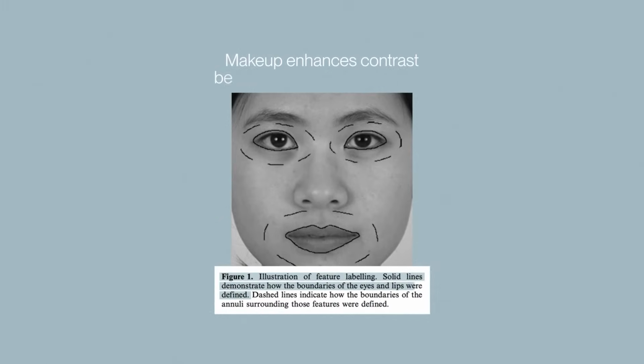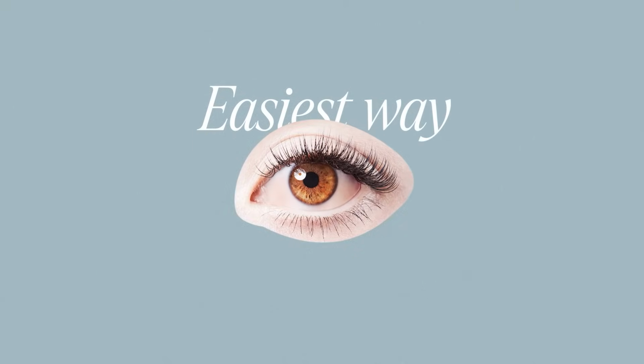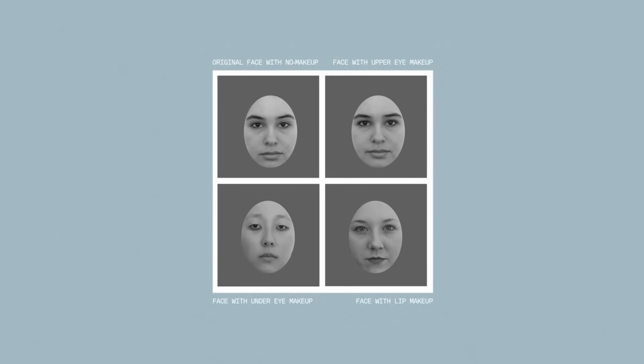Using makeup around the eyes to enhance facial contrast, which is an important element of attractiveness for women and tends to fade with age, is the easiest way to mimic the effects of a brighter sclera, and as proven in Joan et al.'s research, mascara, eyeliner, eyeshadow all enhance the contrast of the white sclera against the surrounding darker skin.